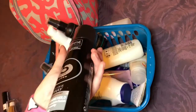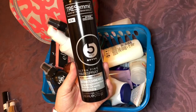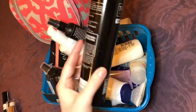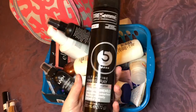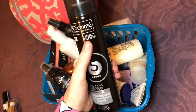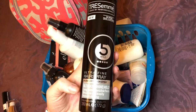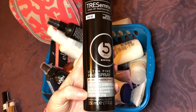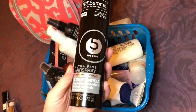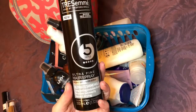Then I have a new hairspray. This is the Tresemme Ultra Fine hairspray, and I very nearly finished the one I'm currently using, so I will be opening this up very soon, and I've picked it because it does say 24-hour frizz control, which I definitely need, and it also says that it brushes out easily, which are the kind of ones that I want. I don't want it to be overly crispy because I'm not keen on that type of hold.